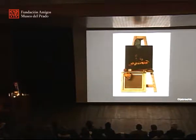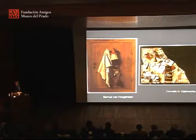Frederick III, the Holy Roman Emperor, was reportedly fooled by a painting when he tried to open a door. And one sees, in fact, some of these works of art still. A work by Samuel van Hoogstraten on the left is actually a painting of a cabinet door. So you see all of this in oil paint, but this glint on the door appears so real it could almost open. And Gijsbrechts and many others often painted curtains in exactly this way.